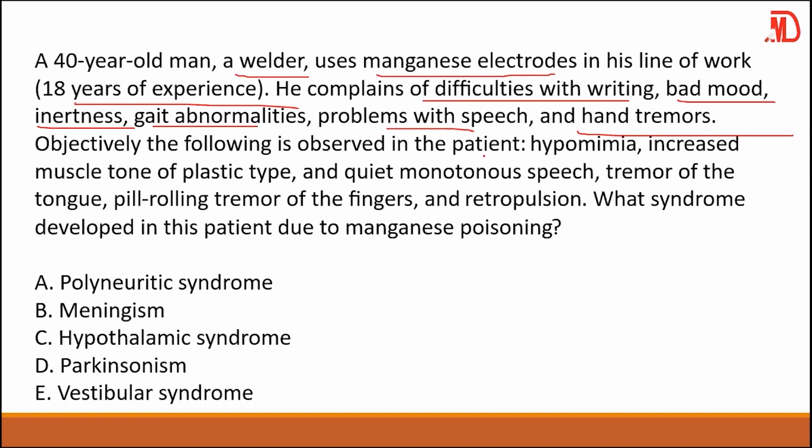Objectively, the following are seen: hypomimia, increased muscle tone of plastic type, quiet, monotonous speech, tremor of the tongue, pill-rolling tremor of the fingers, and retropulsion. What syndrome has developed in this person due to the manganese poisoning? Now, we know that manganese is very essential in the growth and in neuronal functions.